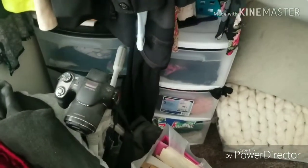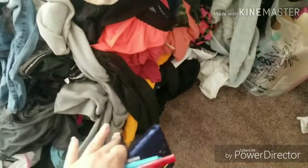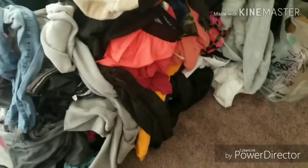Yeah, I have this huge pile of clothes, and then these clothes are all my sister's. I'm not gonna show that, but that's all stuff that I'm not going to be touching. But these three drawers are also my clothes, and then I have these two things over here that I need to clean out, and my goal is to have this entire pile gone. I want this basket, you can't even see the basket, but there's a basket there. I want this basket empty. I want this cleaned out.